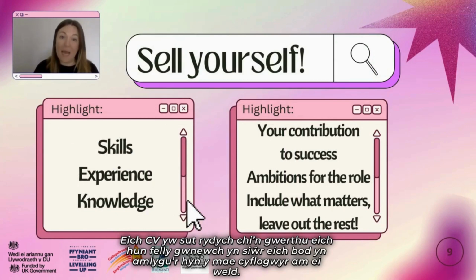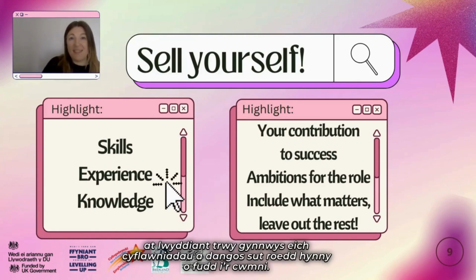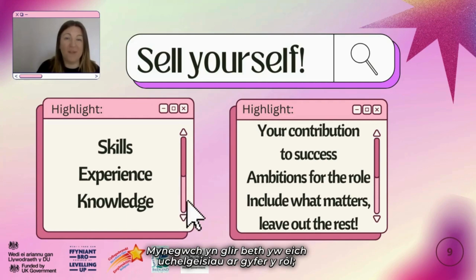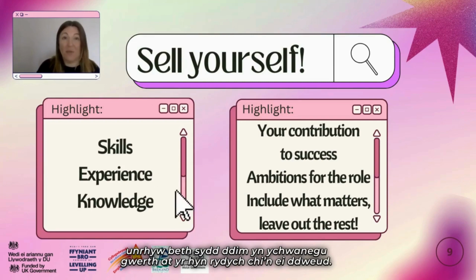Your CV is how you sell yourself, so make sure you are highlighting what employers want to see. Remember, you need to show off your skills, experience, and knowledge. Make sure you show how you contributed to success by including your achievements and showing how it benefited the company. Clearly express your ambitions for the role. That could be something like how you want to develop and learn and grow within the company. Make sure you are including what matters and leave out anything that doesn't add value to what you are saying.